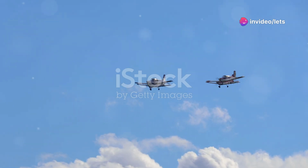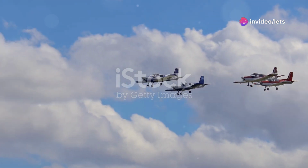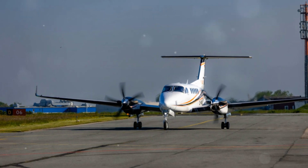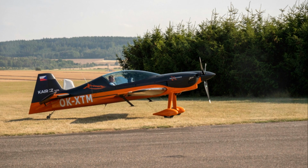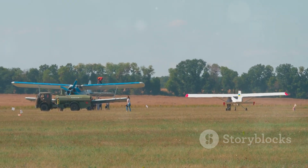And there you have it, folks, our whirlwind tour of the incredible world of ultralight aircraft. From the luxurious TL Serus to the high-performance K30 Topaz, there's an ultralight out there for every taste and budget.